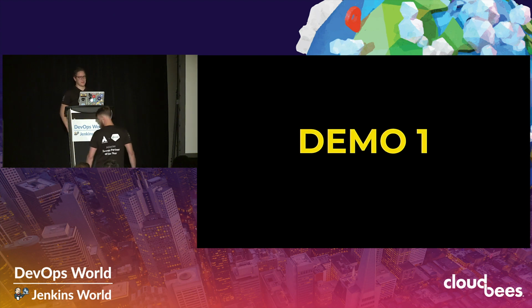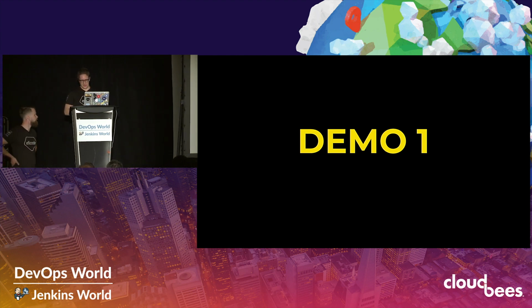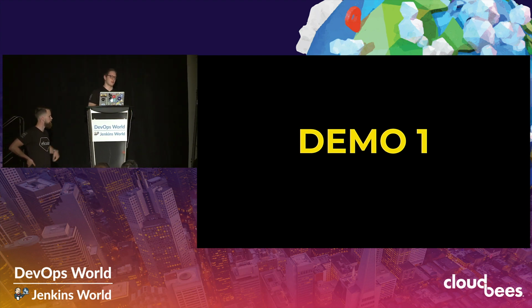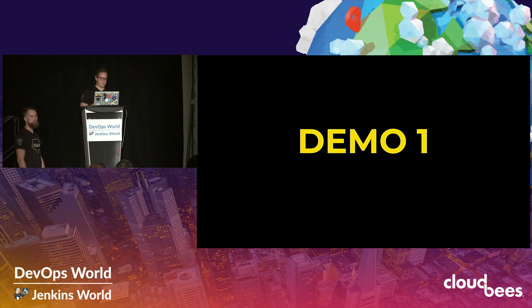All right, time for our first demo. Before diving into the demo, I just want to tell you that for the demo purposes, I have set up a Kubernetes cluster in the Google Cloud. I have installed Jenkins into that Kubernetes cluster, and I have configured Jenkins to use the Kubernetes plugin to talk with Kubernetes. And what I'm going to show you is just how simple it is to define the container that I want to run inside Kubernetes and execute commands in that container.